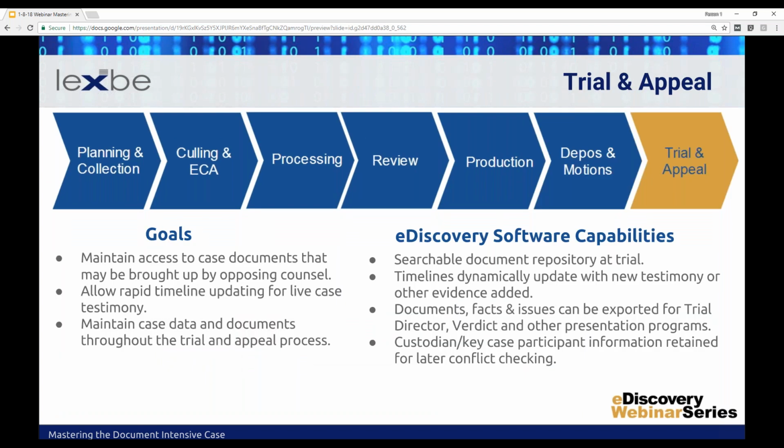Finally, for trial and appeal, most cases settle these days, but some do go to trial. You want to have a repository of all the documents easily at one's fingertips to pull up when at trial to make sure they can get to the evidence quickly. Also, the timelines need to be able to update rapidly so that one can quickly cross-examine witnesses effectively.